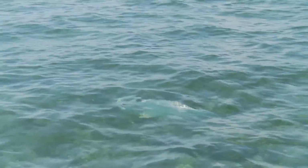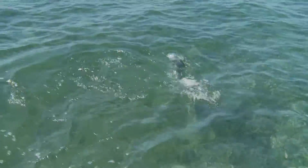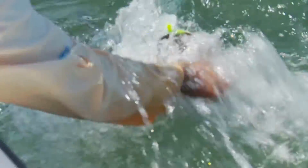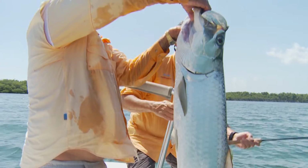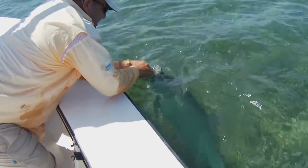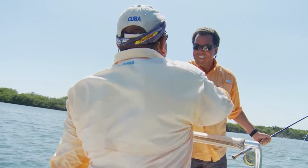That's a good size one. Fly. Good. Hey, can you lift him up? Hey, hey, how about that? There we are, revive him. Oh, he didn't take long. Excellent, my friend. Good job.